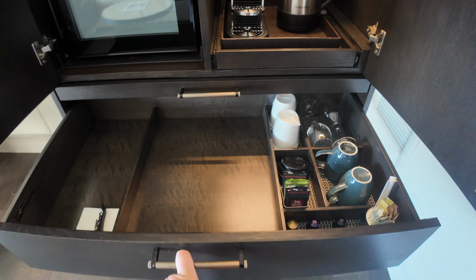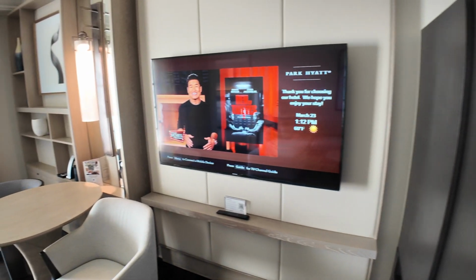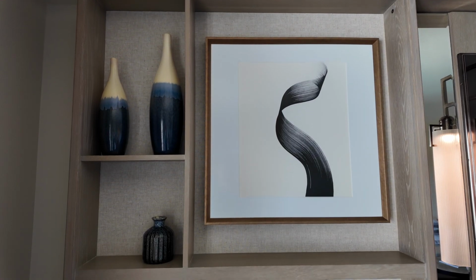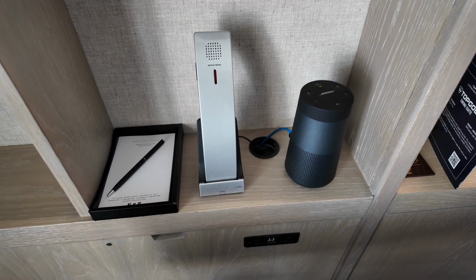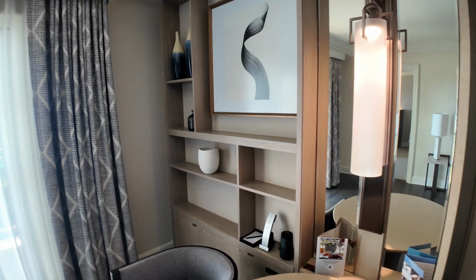All of your coffee service, Nespresso machine here in a slick looking cabinet, as well as the mini fridge. So plenty of storage for any leftovers, waters, that sort of thing. Really nice decorations here on the wall. You have a resort phone, you have a Bose speaker system, a couple of plugs as well. Just really, really beautiful here in the living room.